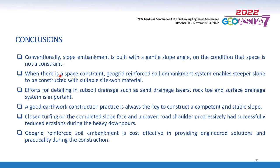In conclusion, conventionally slope embankment is built with a gentle slope angle on the condition that space is not a constraint. Where there is a space constraint, the geogrid reinforced soil embankment system enables steeper slope to be constructed with suitable backfill material. Efforts for detailing in subsoil drainage, such as sand drainage layers, rock toe, and surface drainage system is important. A good earthwork construction practice is always the key to construct a competent and stable slope.